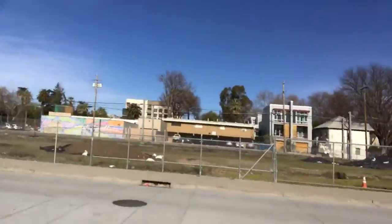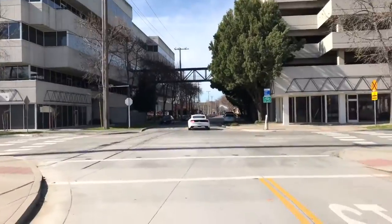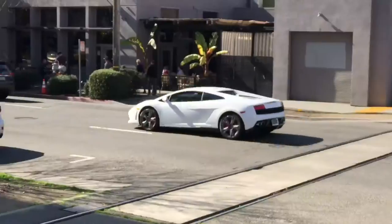Alright, so we finally made it to downtown. Looking for about like an hour for a place to park, man. Shit's bullshit. But yeah, we're finally here. We had a Mustang. Oh, heads up. Oh!